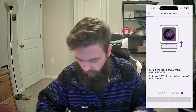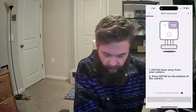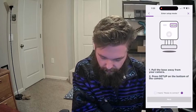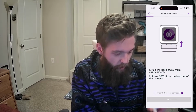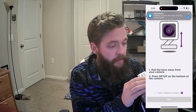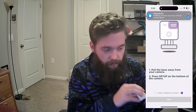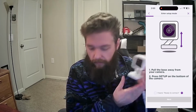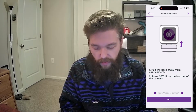So boom, pull the base all the way up. You see what it's saying on there now. And press the setup button on the camera. Oh, it's on the bottom here. On the bottom, I was very confused. So, setup. Yeah, it was tough to get to. But it made a little noise, and it now is talking to me. I heard the ready to connect on the phone here, so go ahead and press next.